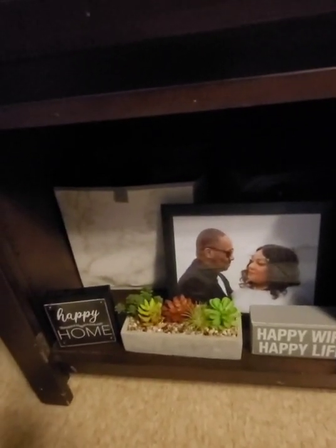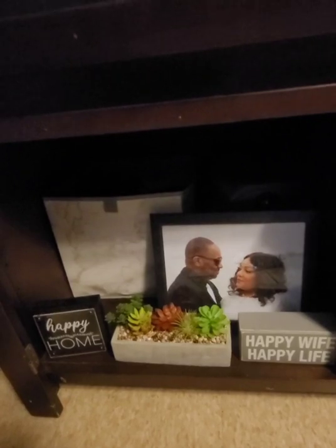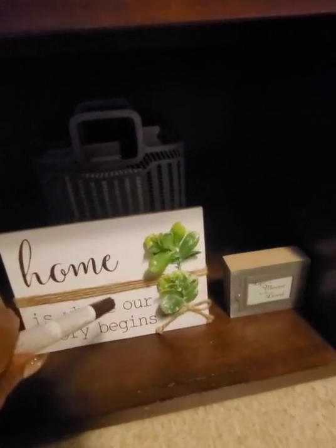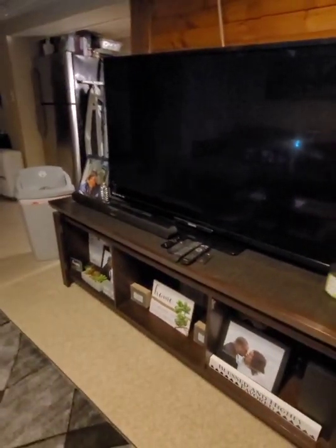And then I just added some Dollar Tree decor, some pieces I got from Five Below. I got that from Five Below. That's Dollar Tree. That's Burlington. These are the signs from Dollar Tree. I got that from Dollar General. Yeah. So it looks so much better. Looks like a much different TV stand, so I will be keeping it.